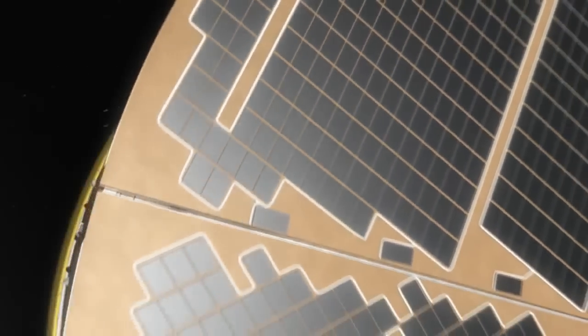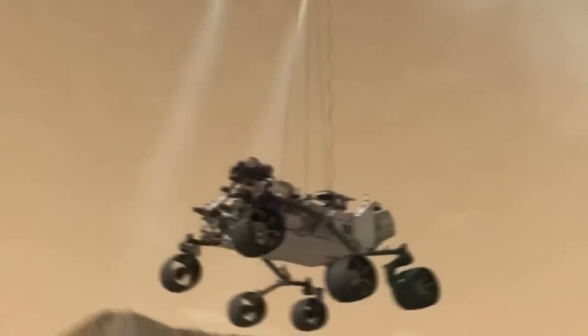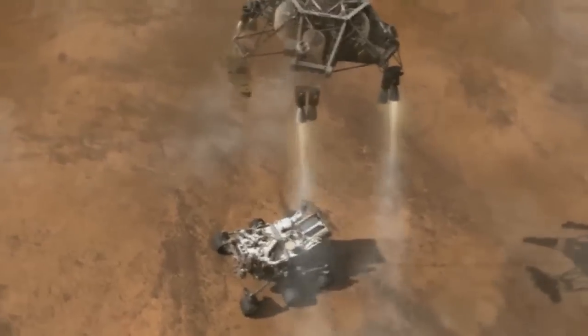Curiosity is different. It is by far the largest and most capable rover to ever land on Mars, and researchers had to completely rewrite many of the How to Land on Mars books. We're limited by how large a vehicle we can put in the launch vehicle by the launch vehicle shroud.